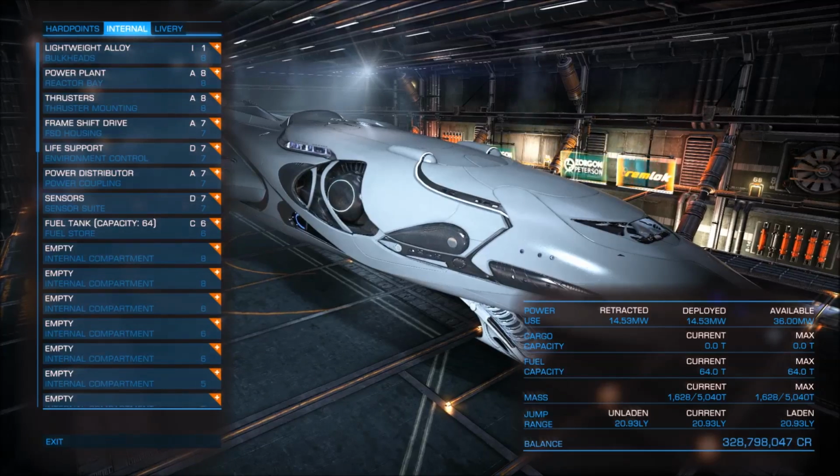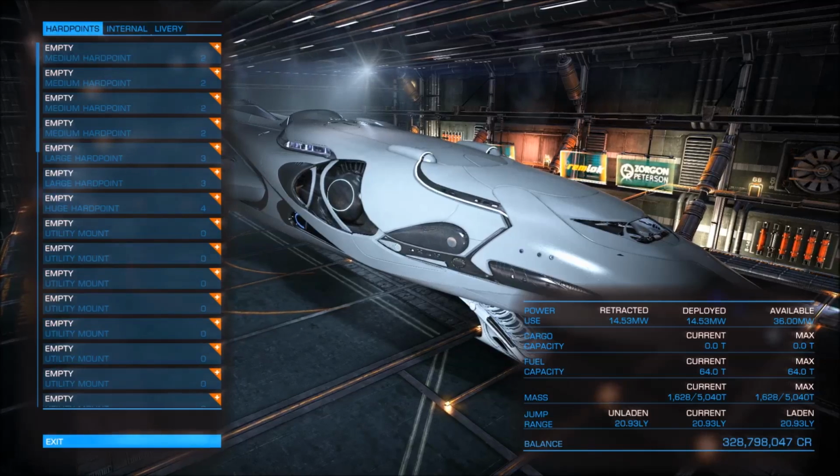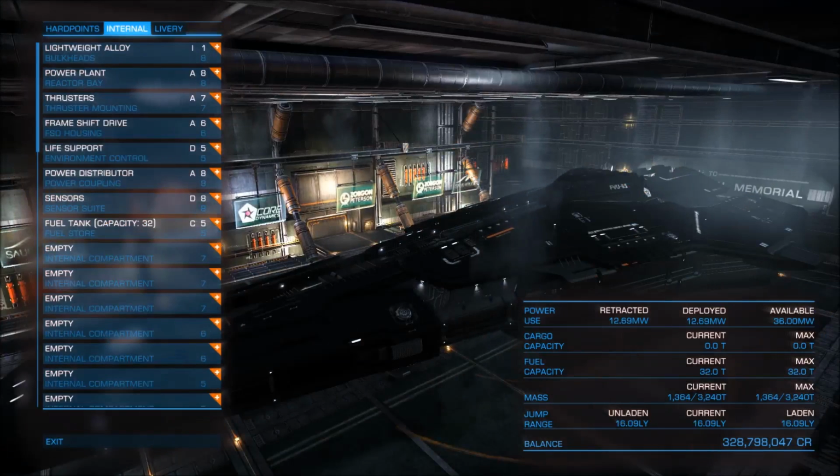Its fuel tank has a capacity of 64, which is the biggest of these three vessels, and it means that it can travel for longer without the need to replenish its fuel. The Cutter has 7 hardpoints, of which 1 huge, 2 large and 4 medium, and of course 8 utility mounts. And last but not least, the Federal Corvette.